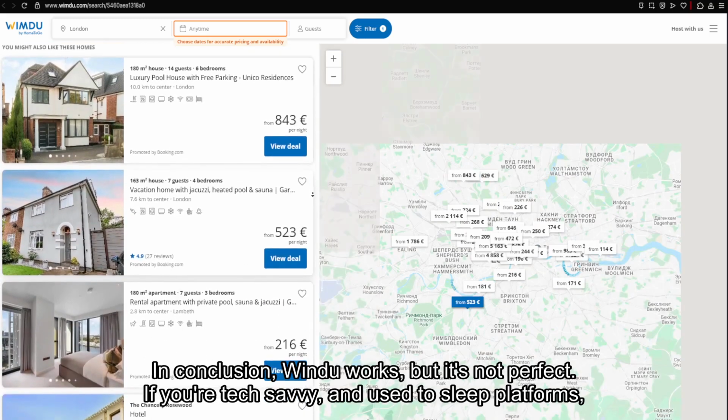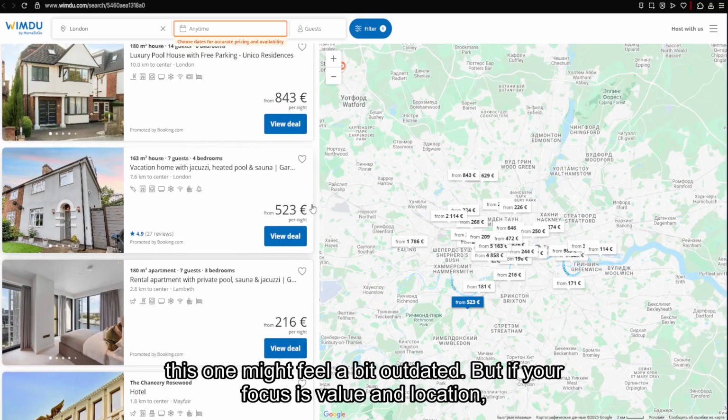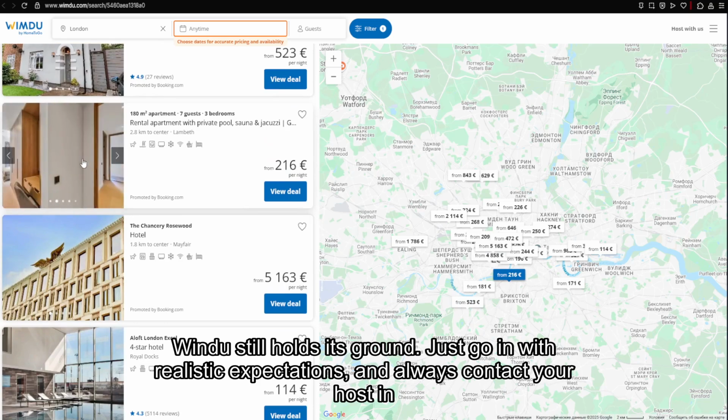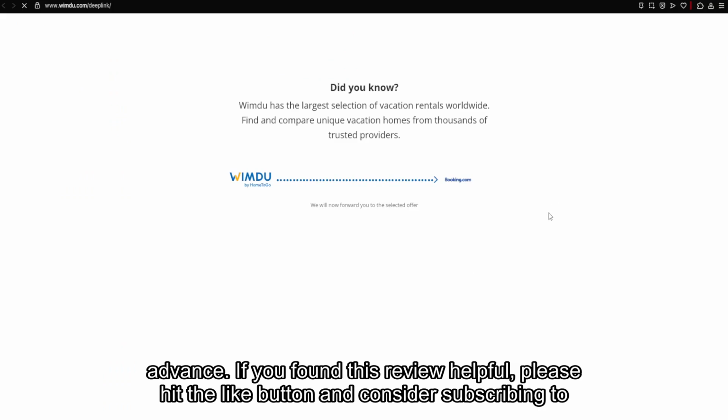In conclusion, Wimdu works, but it's not perfect. If you're tech-savvy and used to sleek platforms, this one might feel a bit outdated. But if your focus is value and location, Wimdu still holds its ground. Just go in with realistic expectations and always contact your host in advance.